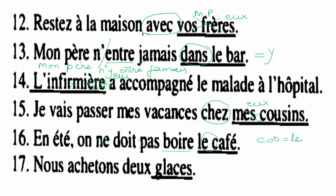Now look at it. You have doit and you have voir. This is the voir conjugated. This is voir full. When you have one conjugated, one full, where do you place the pronoun? You place it before the full verb. So it will come here. Therefore, your answer will be: On ne doit pas le boire. The pronoun will come before the full verb.